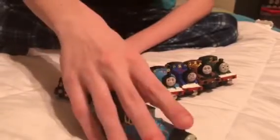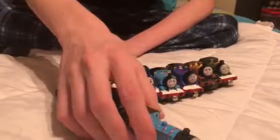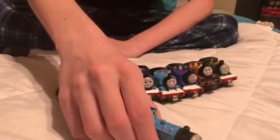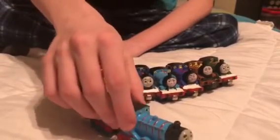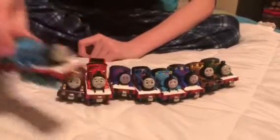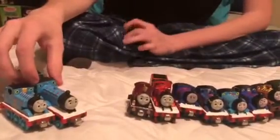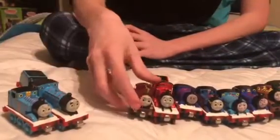He's very cool. It really sucks that Mattel would replace Edward and Henry with female characters. Like, I don't get that. I hate that. That's one of the worst things that Mattel could ever do. Not just that, but they made some very bad episodes and movies. Alright.